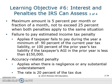The maximum amount for the failure to file and to pay penalty is 5% per month or fraction of the month, not to exceed 25%, when both of those penalties apply to the same situation or the same return. So if you have a tax return that's not filed and paid, then the IRS is essentially giving you a 0.5 percentage point discount because both of those penalties apply.